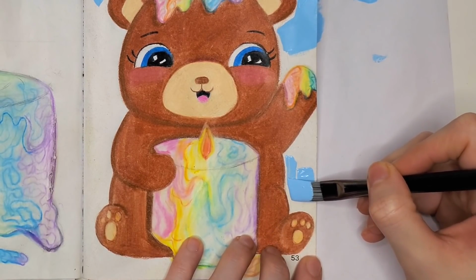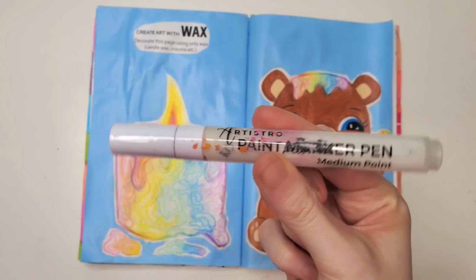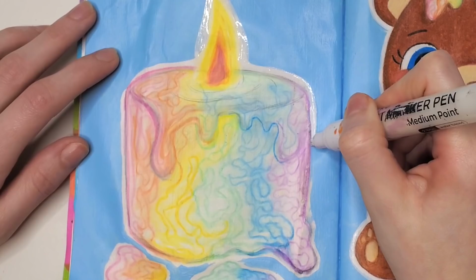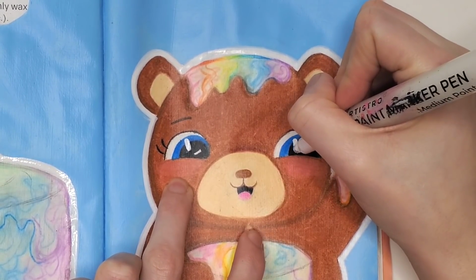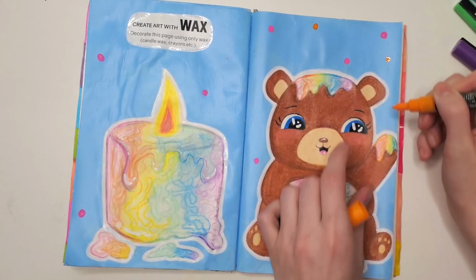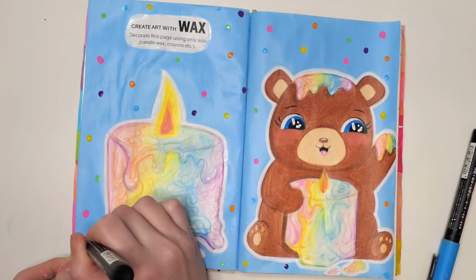So I guess this page is kind of nostalgic for me. After painting the background blue, I took out my white paint pen and just gave a nice white outline to the bear and also added glimmers to the eyes. Well, I guess the glimmers were already there, but I went over them because they looked a little too boxy. I felt like the background was a little too blank, so I took out my Posca paint pens and added some colorful polka dots just to bring everything together.